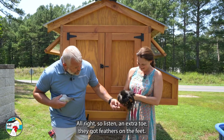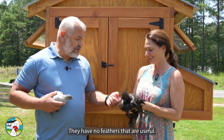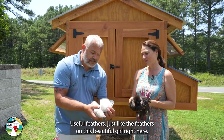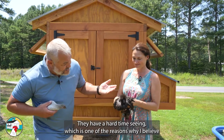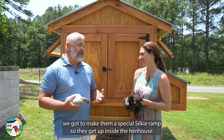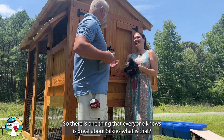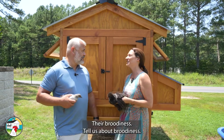All right, so listen. An extra toe. They got feathers on the feet. They have no feathers that are useful. Useful feathers, just like the feathers on this beautiful girl right here. They have a hard time seeing, which is one of the reasons why, when people have Silkies, we got to make them a special Silkie ramp so they can get up inside the hen house. So there is one thing that everyone knows is great about Silkies. What is that? Their broodiness.